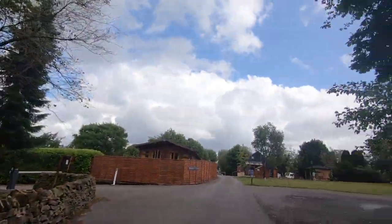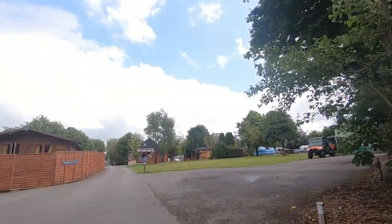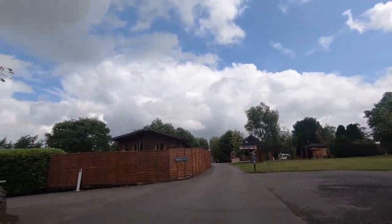Right, we're at Longnor Wood. We arrived yesterday just before the storm, so we got set up and that was it. We couldn't do anything else. So this is the entrance. You park your vehicle there where the cars are parked, and then you have to walk up here to reception.